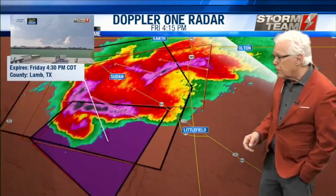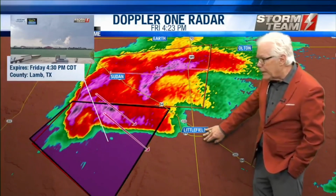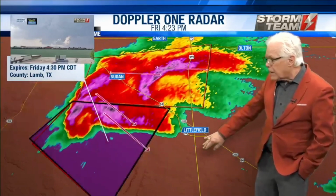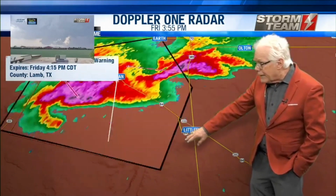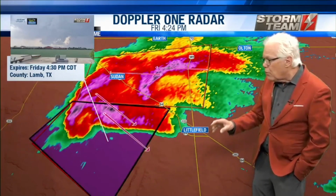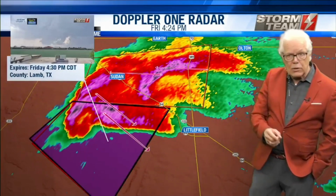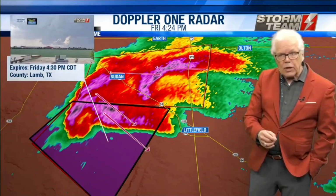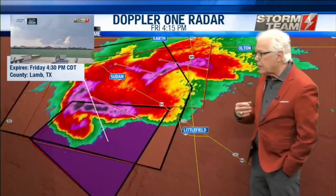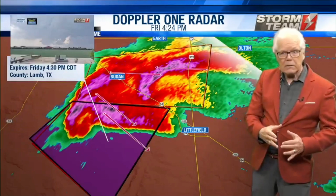This is also a very slow moving storm that's moving on the east side of Littlefield. West side of Littlefield, the precipitation is getting close to them. But this is a very slow moving storm. And that's good. That's good. And what we want to see now that's positive about, we want the rain.